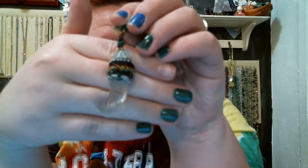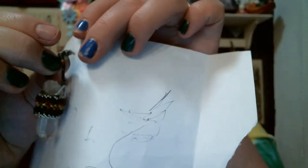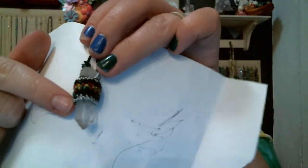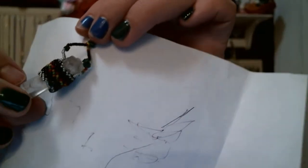Okay, so I got this in unboxing. It is the sickest. Like, I love this so much. It is a single point, Rastafarian colors, but you would have to trim this up here and then string it through here. Anyways, this also has malachite chips strung in between here. This is the sickest thing ever. Like, I love this so much. Isn't this the coolest? Thank you.